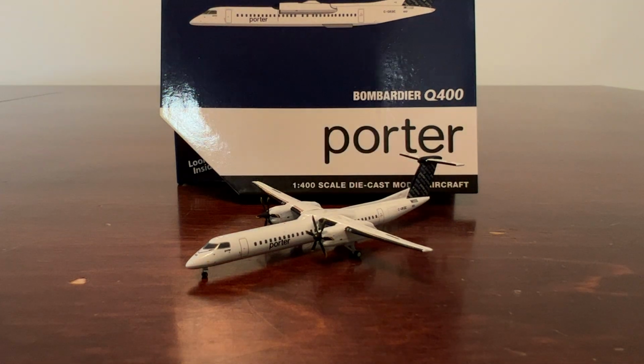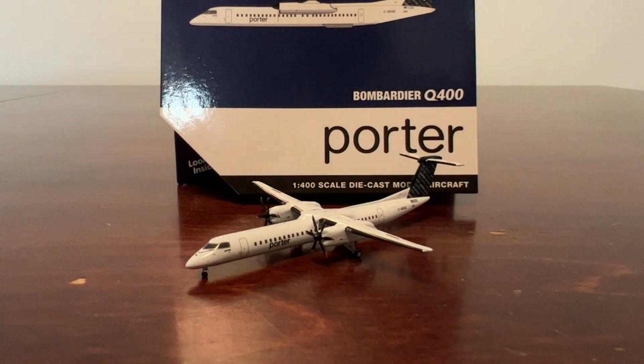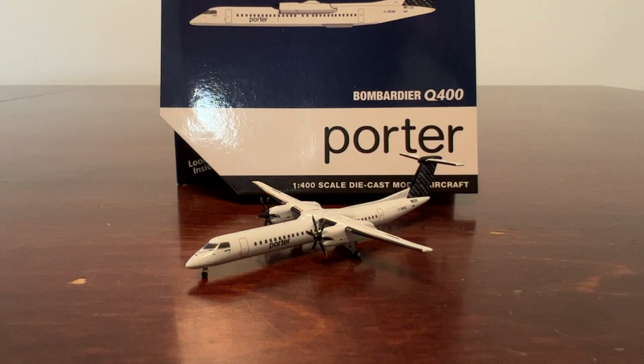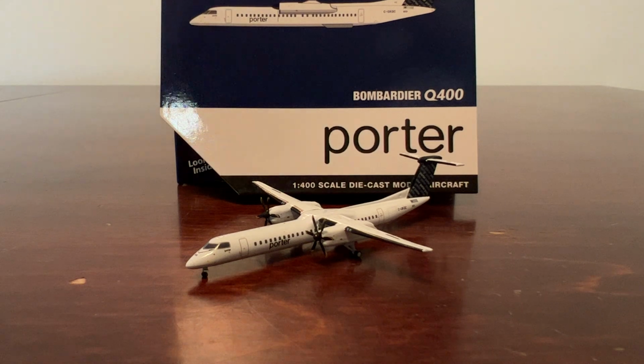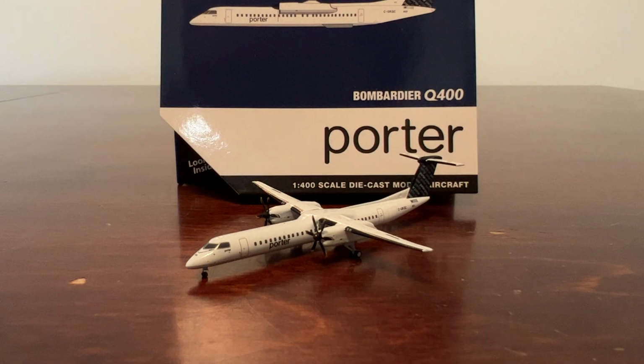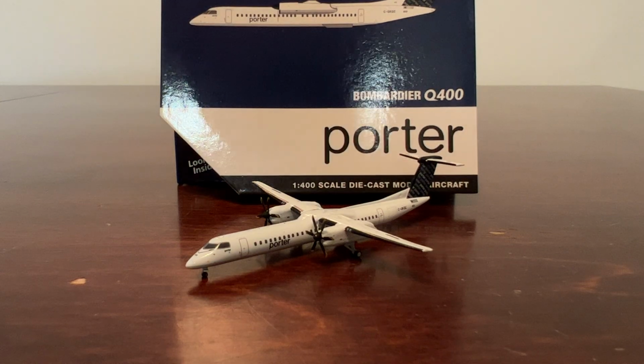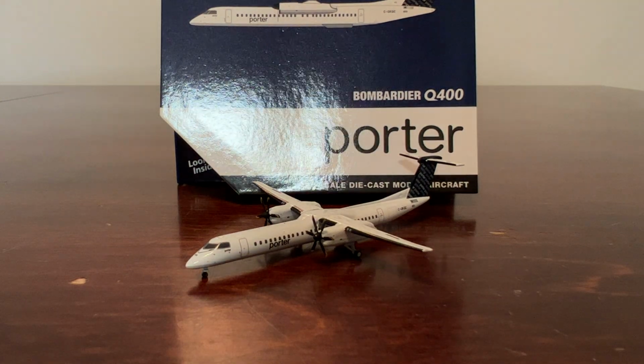But I'm just really glad to have this. This is the first Dash-8 model I've had. This is actually only the second turboprop I have. The only other one is the Silver Airways ATR 42 that I have. I'm hoping Gemini eventually makes a 72 version in the new livery. I think the silver new livery looks fantastic. But yeah, I think this is going to wrap it up for this video. Highly recommend to get this plane. It's awesome looking, really cool. Especially if you're doing any Canadian airports in the Northeast, or if you're doing any Northeast airports in general.